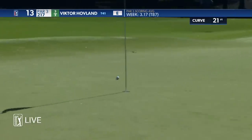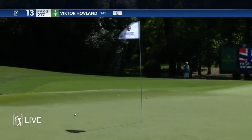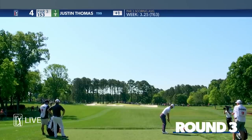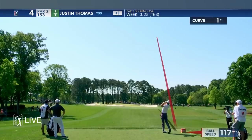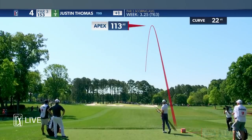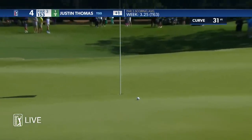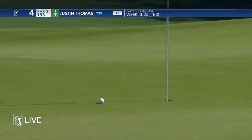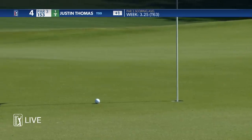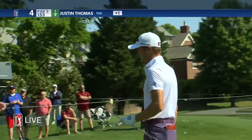What a shot here. That'll do. Looks like JT's going to try to hold this one against that breeze. If this is the right number. Whoa. Yeah, really good shot. Watch out. Kind of like that is the way to do it. Great to see the green still being so receptive.